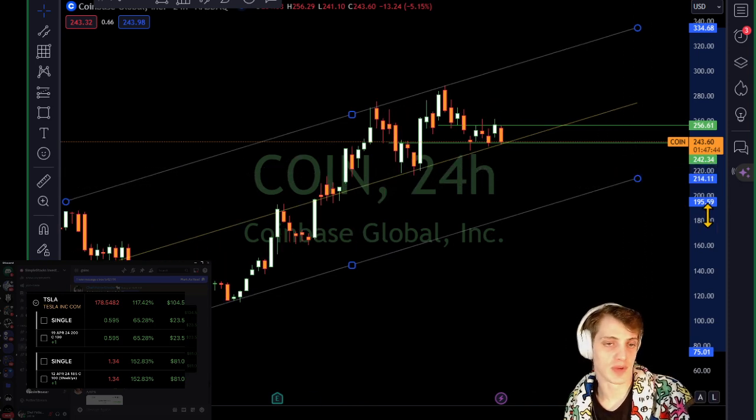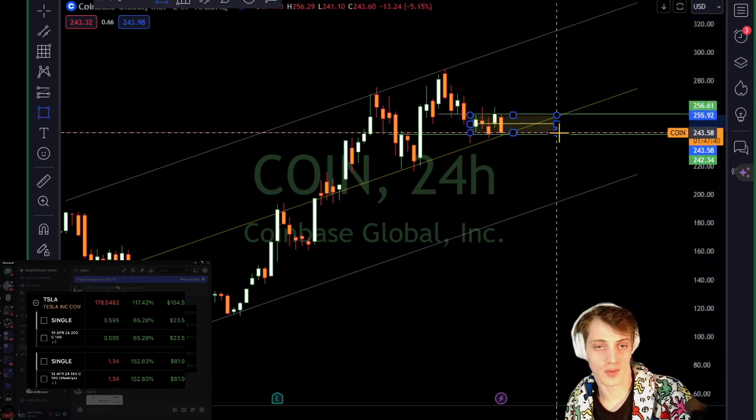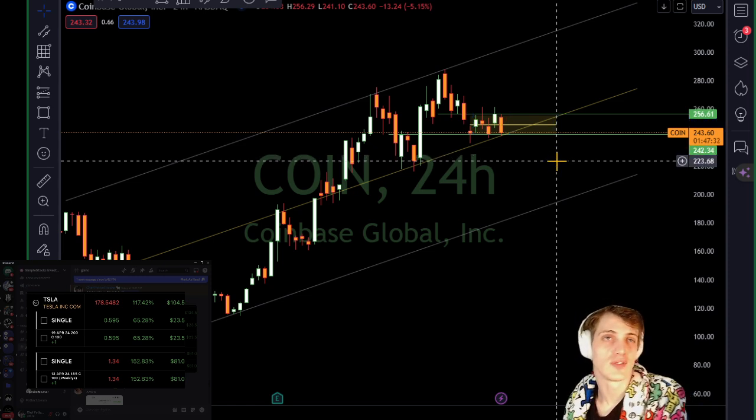Everything depends on the gap up. If you guys are in the Discord, I will let you know exactly what I think about the market tomorrow. Coin looks like it's gonna dump down to 266.07, 255. Yeah, TradingView is decent on a tablet, yes.